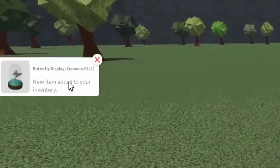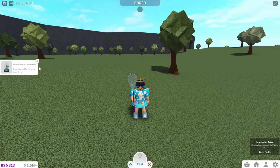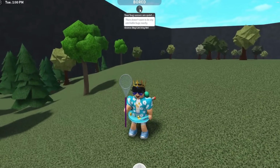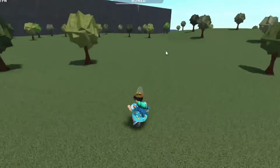What? Butterfly display common. New item added to your inventory. I'm gonna take a picture of that. Oh my gosh, what? You can catch bugs. Whoa, wait, this is so cool. There doesn't seem to be any catchable bugs nearby. Okay, I gotta keep running around.